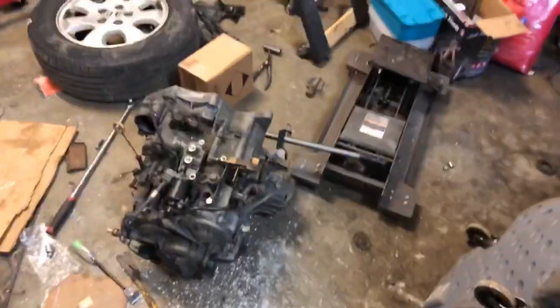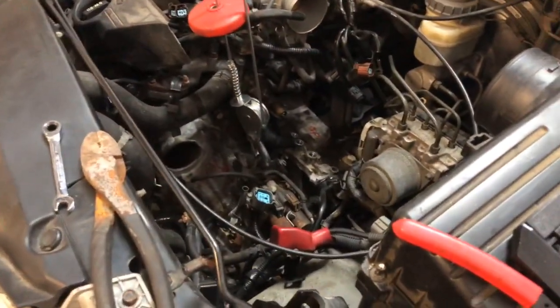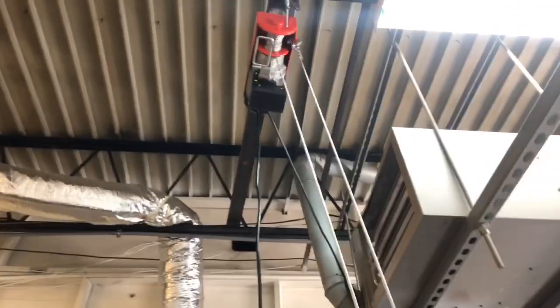But anyway, this is the old transmission that I pulled out of it. I've got the new transmission in place. I got a couple of bolts in the bell housing of it. So I still got to put the bolts in the torque converter. The motor's being held up by this sweet hoist that I put in my shop. That's right. I don't know if I told you guys about that.